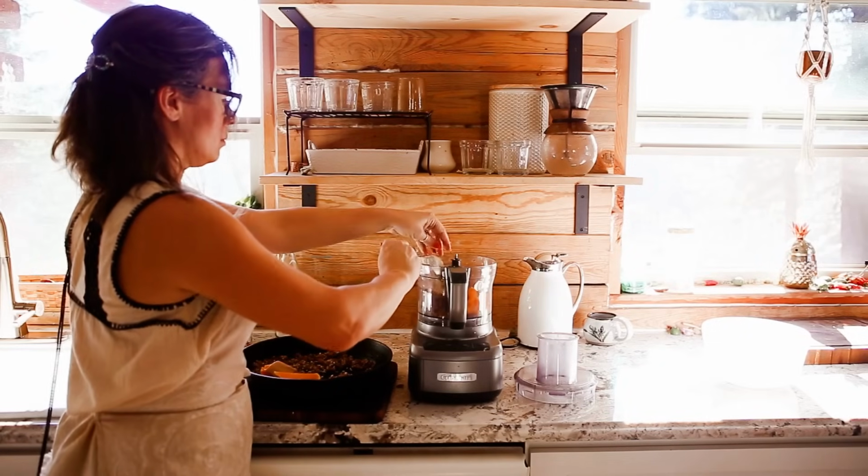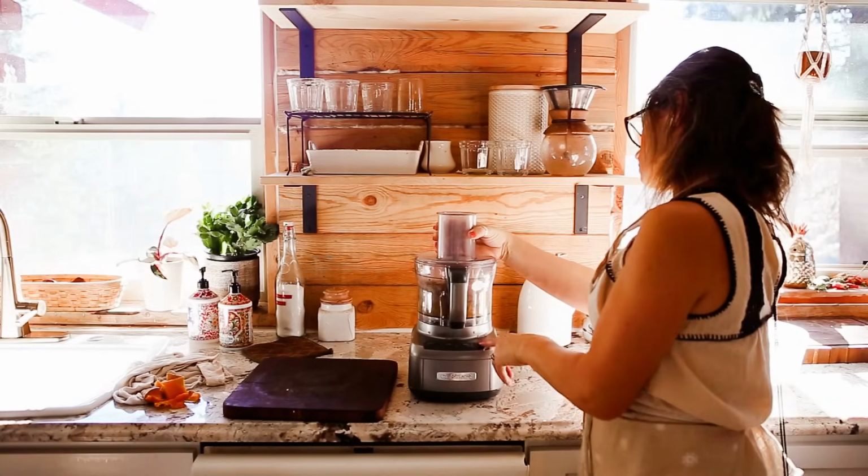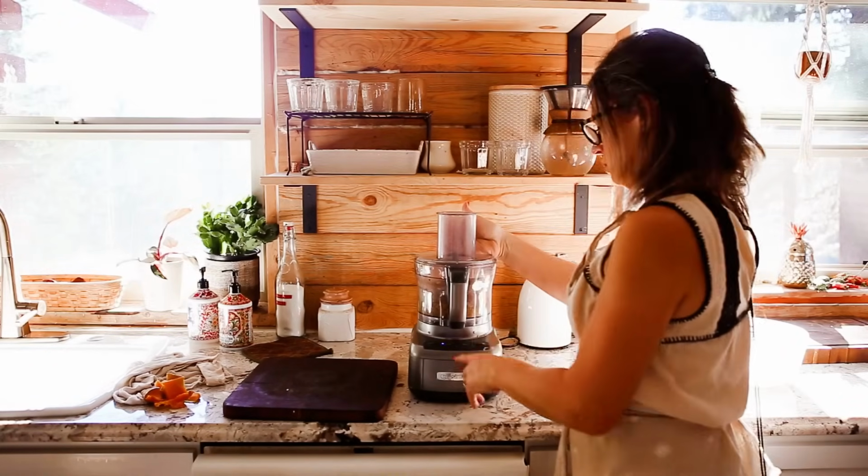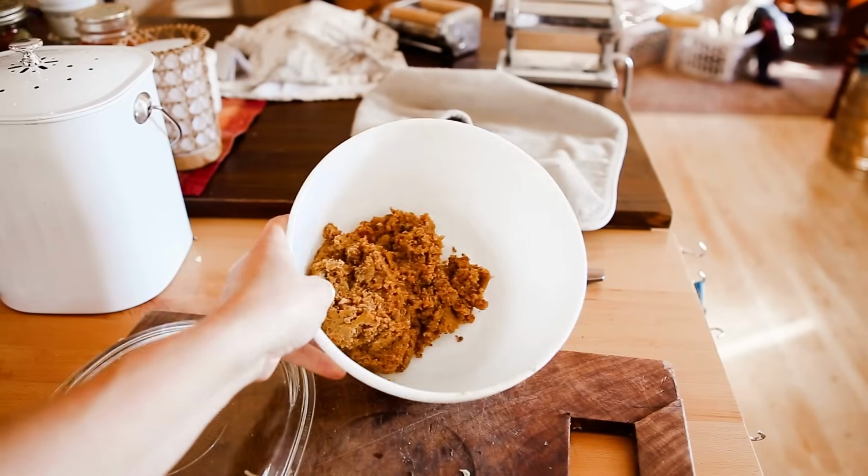I'm completely pulverizing this together since this is going in a ravioli. And you guys, it looks bad, I know, but the flavor is insanely, unbelievably good. You have got to try it.